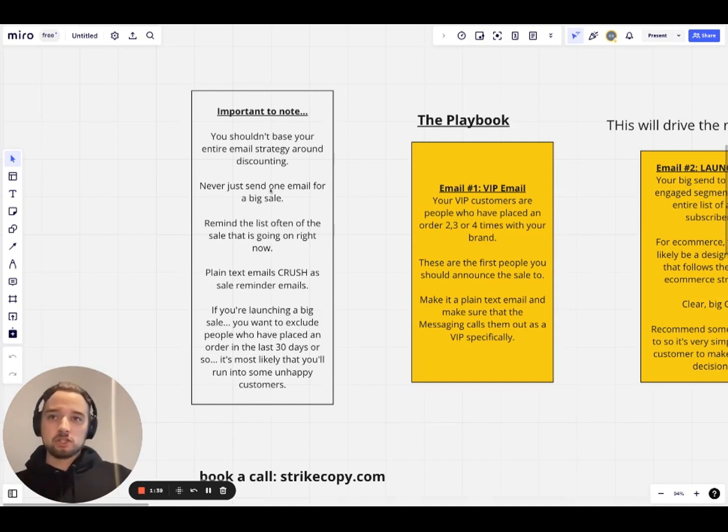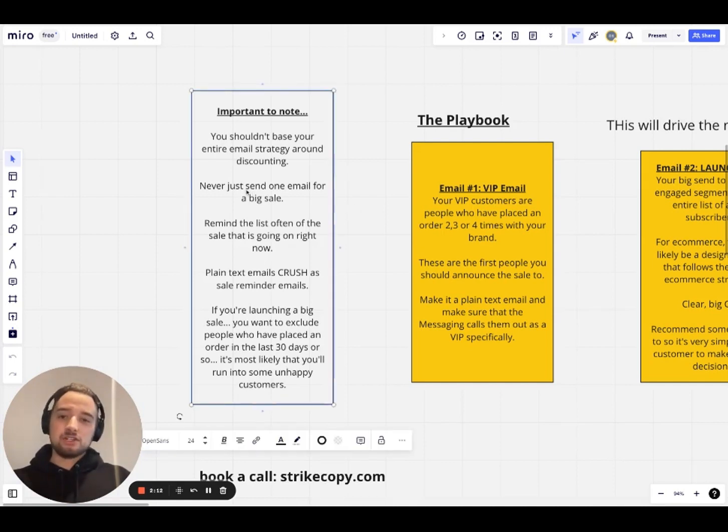The next thing, you never just want to send one email for a big sale. Now, this is another massive error that I see e-commerce businesses making. And before clients will come and work with us, this is exactly what they'll be doing. They'll have a big sale event, Christmas, Black Friday, whatever it might be. And instead of actually planning a campaign sequence, they're just sending one campaign where if they even add just an extra 2 or 3 emails in there, they could potentially be driving an extra 100% of revenue from the email list, right? It's really that powerful. And yeah, that's just never a good idea to send just one email.